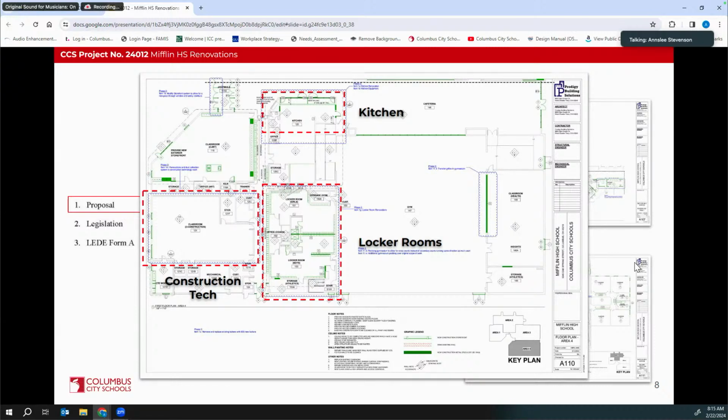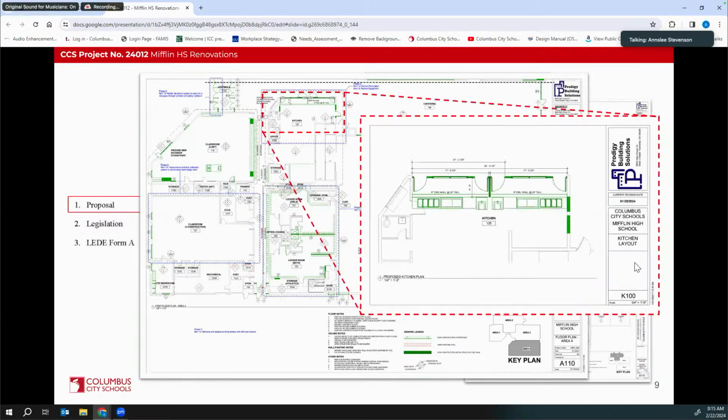Let's do it right now. So at the end of the summer, this space will be completely outfitted for construction technology with that permanent dust collection system, some additional power. The last space on this sheet that I'll talk you through is the kitchen.